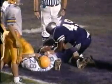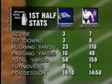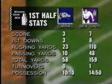Shelby, the sophomore, started tonight in place of Dwayne Hogan, who missed a couple of days earlier in the week because of an illness. But Hogan has played tonight as well, and he has been impressive this evening. And we look at the first half numbers: Ben Davis with the lead in the score, 7-3, and the rest of those statistics.